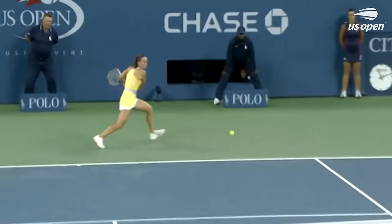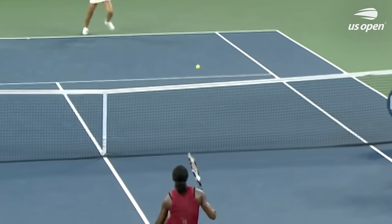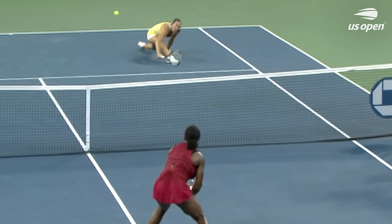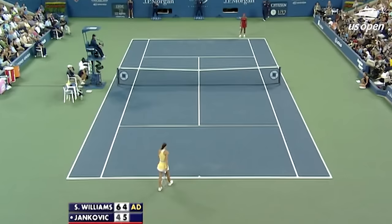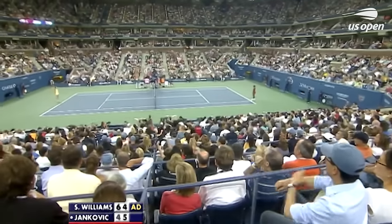She couldn't have asked for a more perfect volley, because if she had hit that any deeper, Jankovic would have run it down. She does a great job. Look how low she gets. Nice half volley, but on the second bounce. Sixth break point. Players are ready. Thank you. Quiet, please.